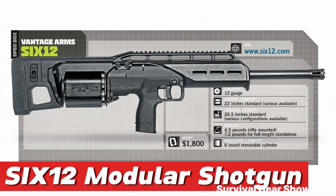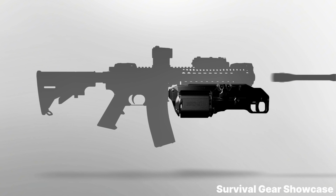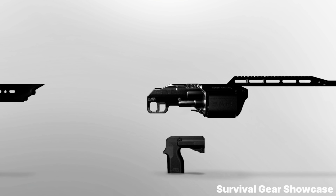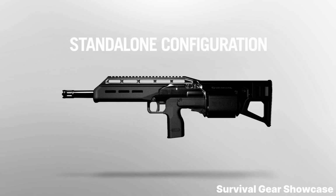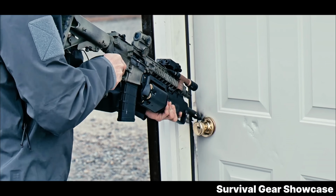612 Modular Shotgun. Here's something wild. The 612 Modular Shotgun. Forget the classic pump-action ka-chunk. This beast uses a revolver-style action with a removable 6-round cylinder. That means lightning-fast reloads and the ability to swap ammo types on the fly.